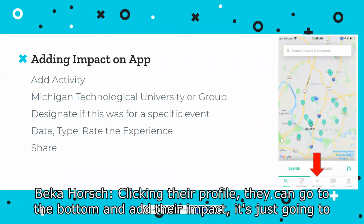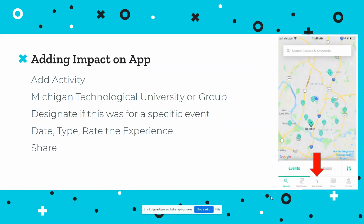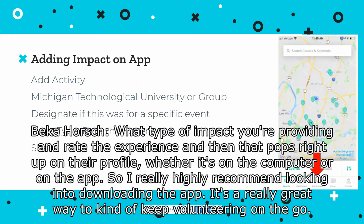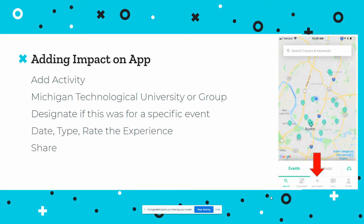It's clicking their profile. They can go to the bottom and add their impact. It's just going to ask if you want to designate a specific event or say that you engaged in a general opportunity, and then you describe the date, what type of impact you're providing, and rate the experience, and then that pops right up on their profile, whether it's on the computer or on the app. So I really highly recommend looking into downloading the app. It's a really great way to keep volunteering on the go.